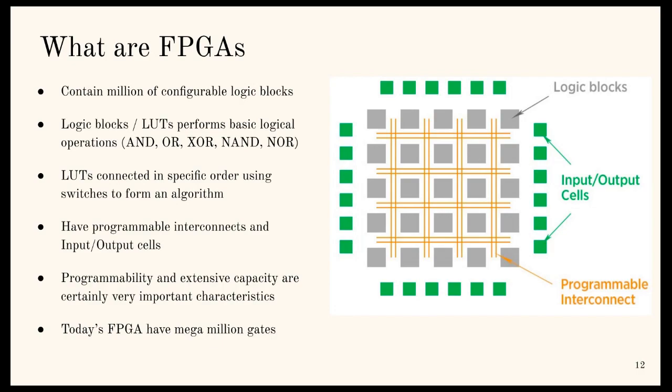Here you can see the black ones and the gray ones are the logic blocks, and the vertical and horizontal lines are the programmable interconnects, which are basically used to connect them to the input and output cells. They are there basically for switching and routing one combinational cell's output or input to other things. The other advantage they give is programmability and extensive capacity in which they can be reconfigured.